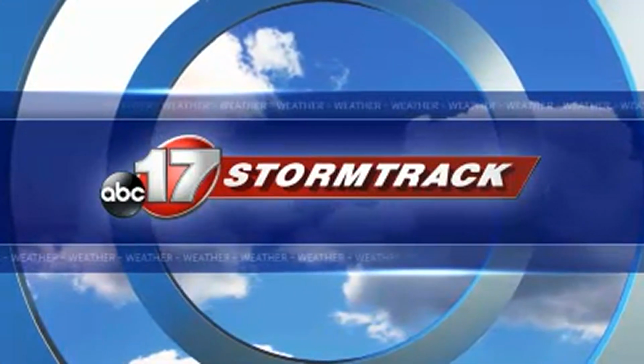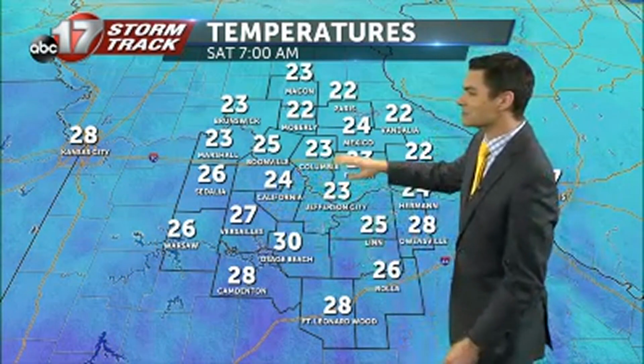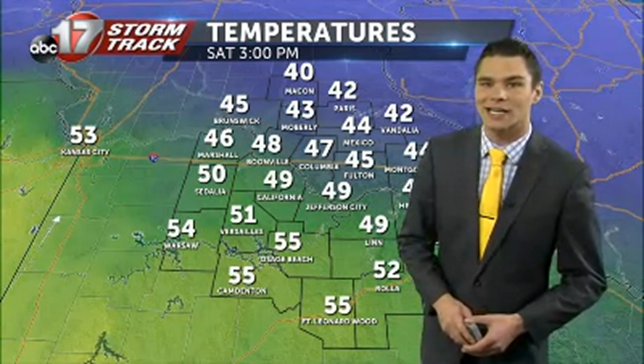Well, we're getting off to a warmer start here this morning. We're going to put it to good use as we get into this afternoon. Again, just about across the board, about 15 to 20 degrees warmer here in mid-Missouri. Still a little on the cool side, though, so kind of gives you another added perspective of just how cold it was yesterday. Temperatures starting out in the 20s, but we'll warm them up a lot better than we have over the last couple of days.